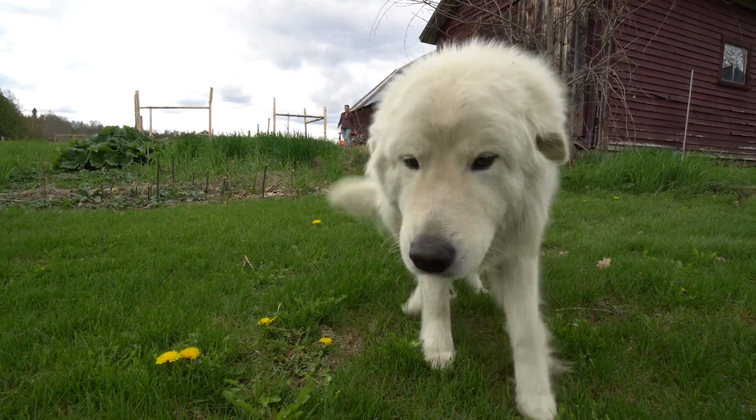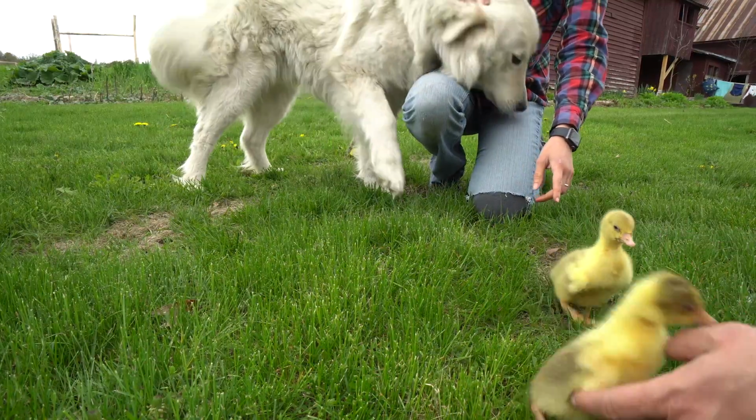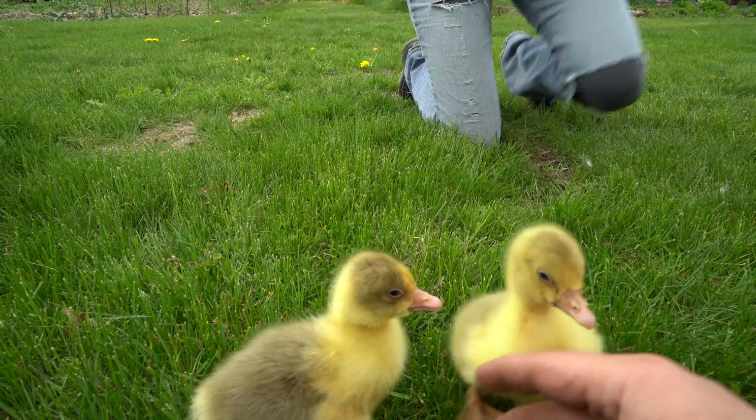Toby, sit, sit, sit. Let's see goslings together. Just so you know, Toby, there's gonna be a whole bunch of these running around the farm very soon.